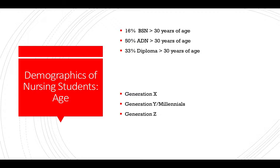So that poses an additional consideration when you're talking about who is my student population and what kinds of activities I might have to do. And what if I have both a Gen X and a Gen Z in the class? What kinds of barriers or issues might I come up with in order to implement some of the things that I need to do?